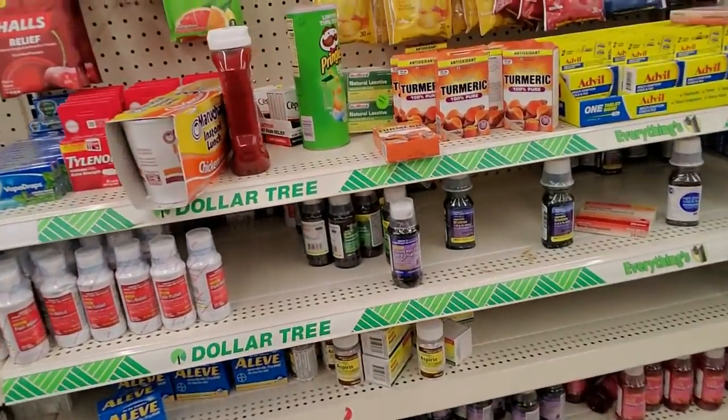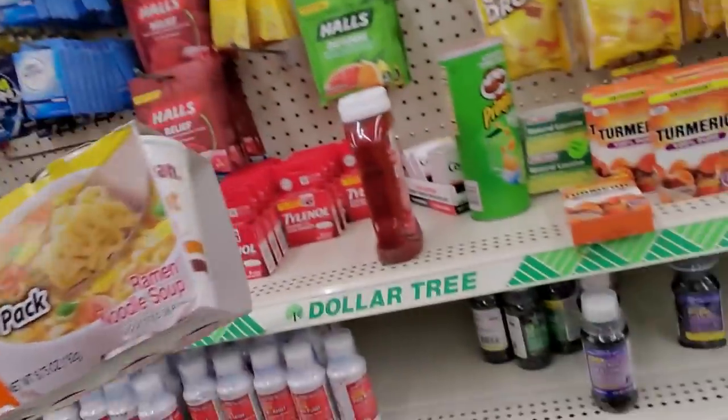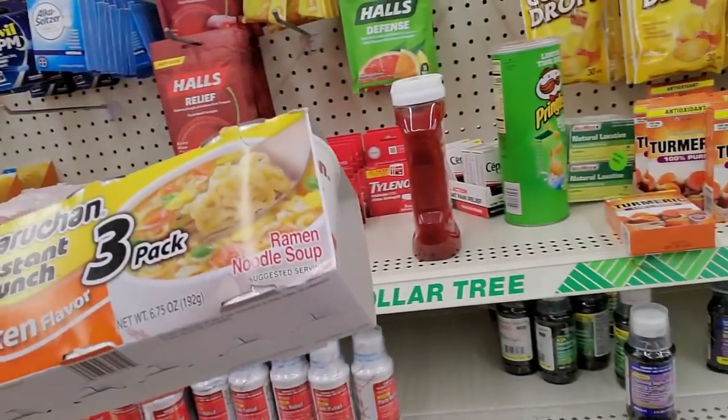We are back in Dollar Tree in Raleigh, North Carolina, and the outside is super fancy, but the inside looks just like the ones back home. I'm telling you. Oh, look, we can get, what is this treat? Does this help you get better? I guess that's if you have a cold or something, you can get you some chicken soup.